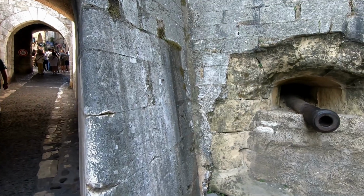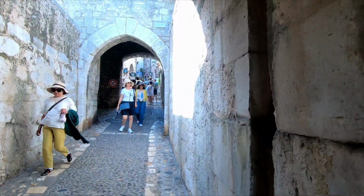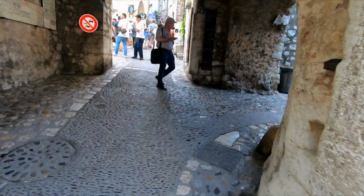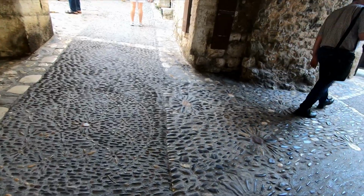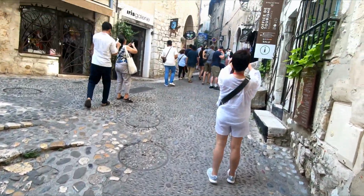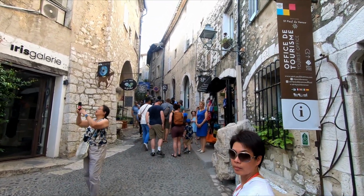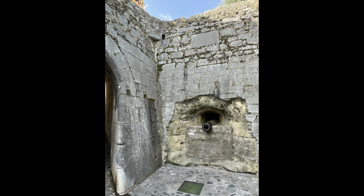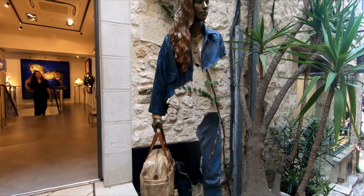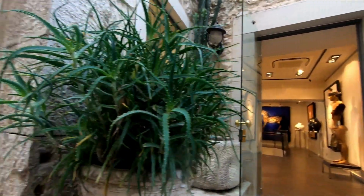Alright, this is the entrance here to Saint Paul de Vence. I just passed under an arch here that was built in the 1500s, and then this other inner wall arch built in the 1300s. And it's a very steep walk. Designed pathways. And, very narrow walkways. Very impressive statue here. The entire middle missing. Very cool.